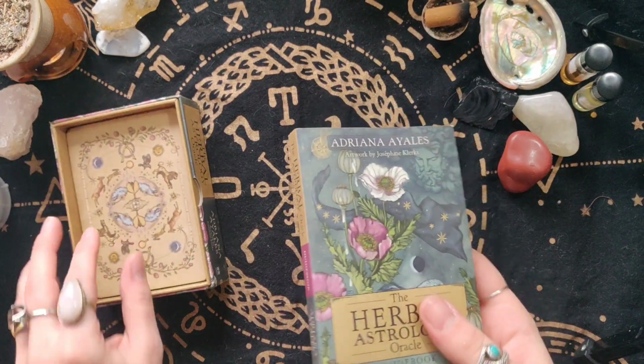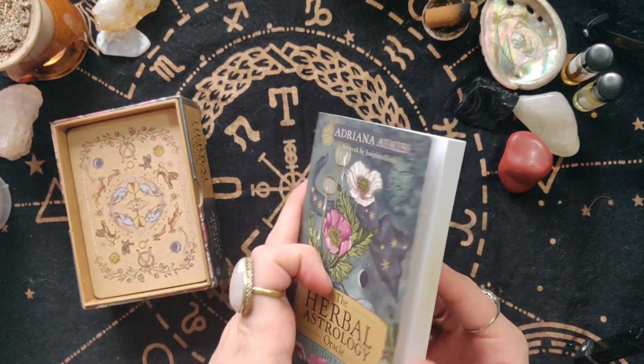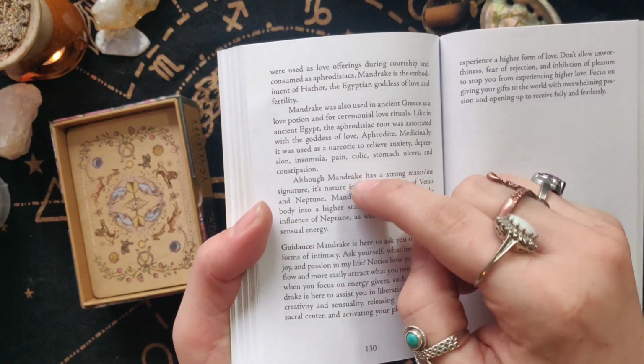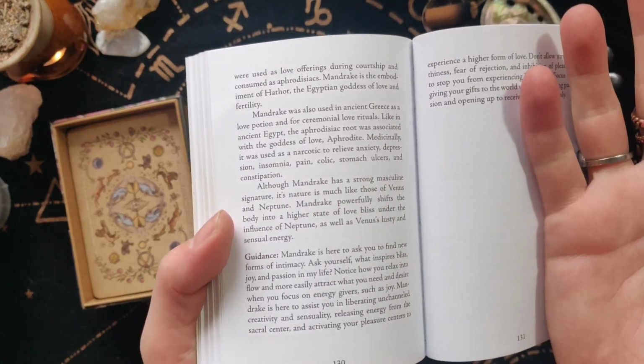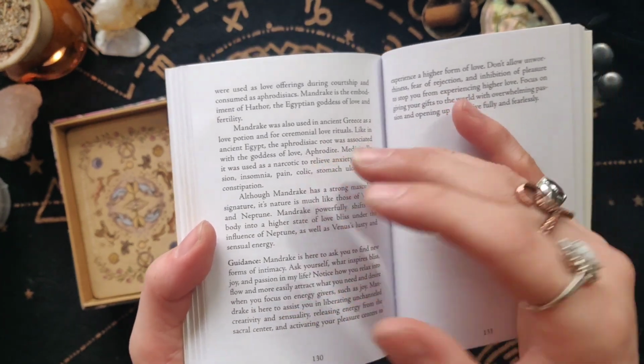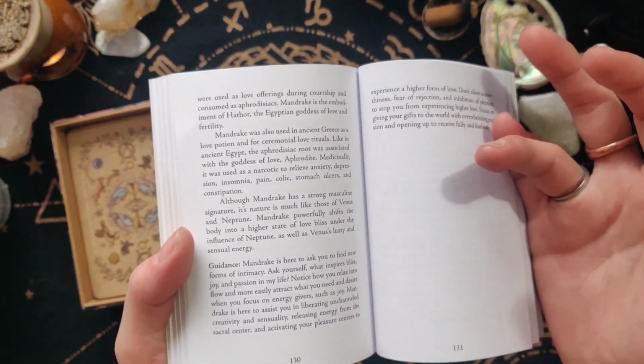Like, that's a good message. It's a good little entry into the guidebook. I just wish that we had more information than just this one little paragraph about the astrological associations that this book makes. It would feel a little bit more integrated if that were the case.